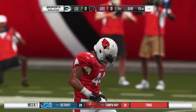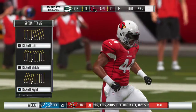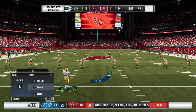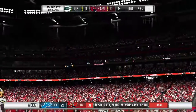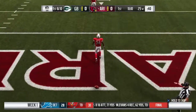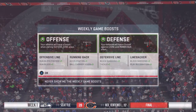EA Sports coverage of the NFL takes us to the Valley of the Sun at State Farm Stadium here in Glendale. Tonight, it's the Sunday night opener for the new NFL season between the Green Bay Packers and the Arizona Cardinals. This will be taken to the back of the end zone, and no run back here. This will be a touchback, and it comes out to the 25-yard line.